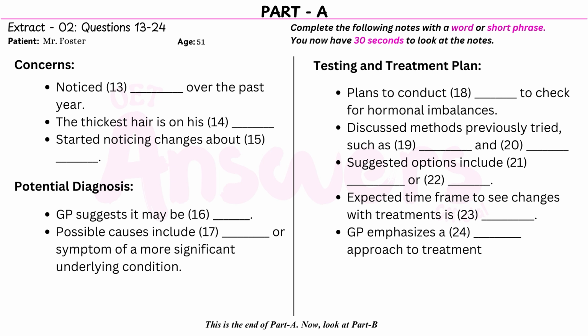I can imagine this has been challenging. In the meantime, have you tried any methods to manage the hair growth, like shaving, waxing, or other hair removal treatments? I've tried shaving, but it grows back quickly, and it's really thick. I've also tried waxing, but it's painful and doesn't seem to last very long. It's like nothing I do helps, and it's affecting my self-esteem.